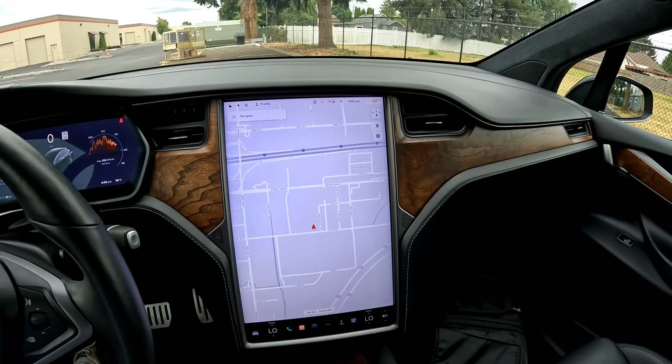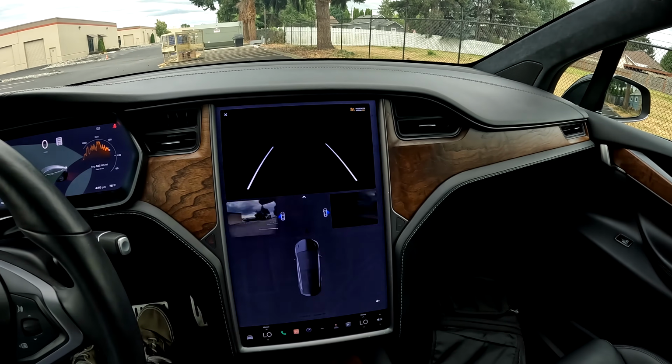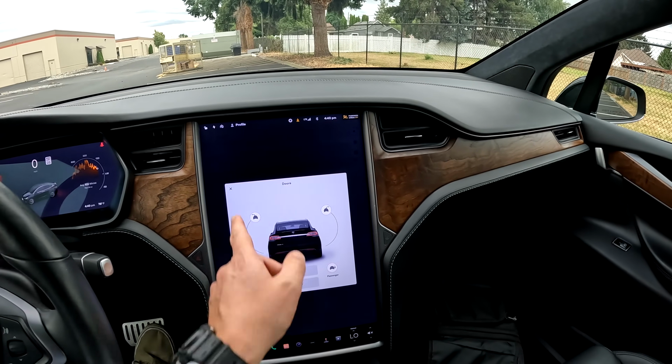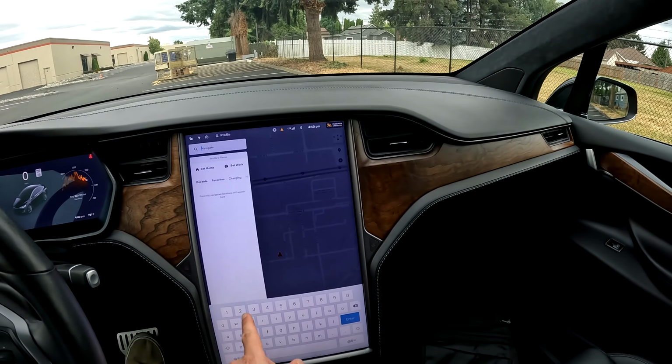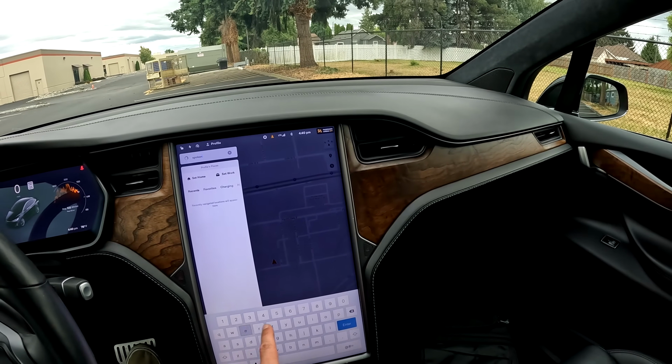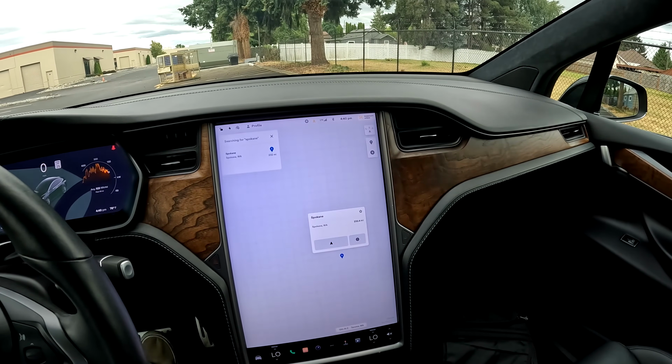You have this nice big navigation screen. You have a parking camera, so you have excellent parking aids. And then you have a nice trip planner. People get mileage anxiety with electric vehicles, but Tesla has your back. They have a trip planner.